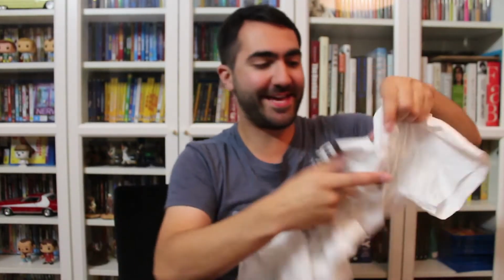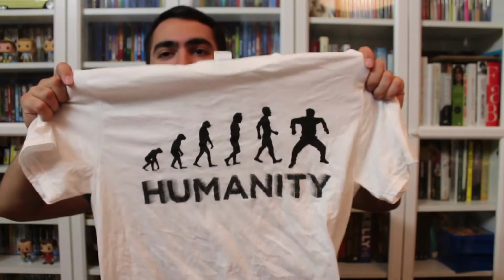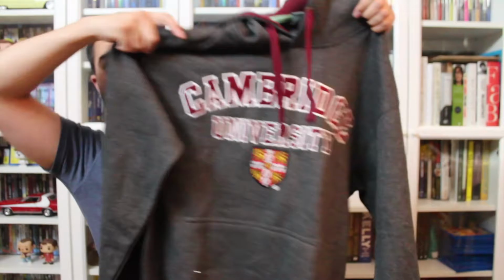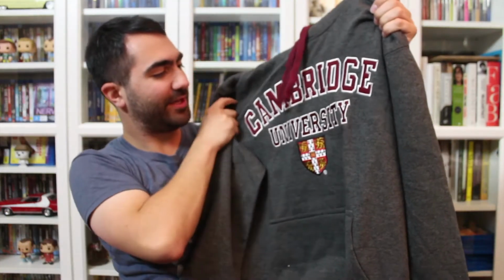Not Disney. Me and Alicia went to see Ricky Gervais live in Birmingham. So I had to get the T-shirt for that, which is awesome. And of course, I had to get a Cambridge University jumper. Of course, Alicia comes from Cambridge, and we spent a lot of time in Cambridge. Absolutely love it. It's one of the most beautiful cities. Such a chill place and really, really lovely. I had to get a Cambridge Uni jumper.